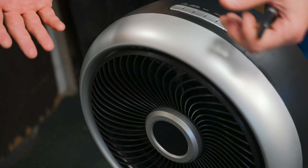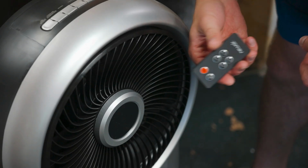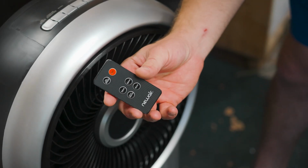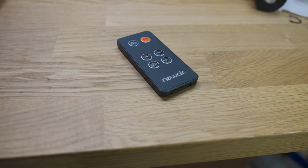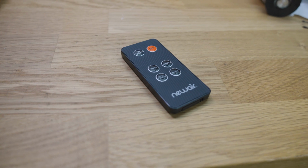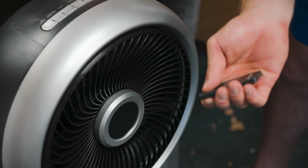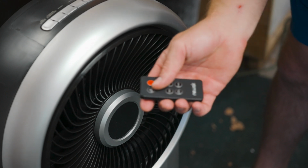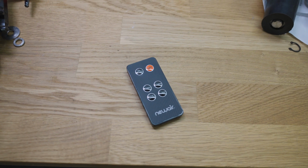So those are just a little closer look at some of these features. In addition to having all these buttons on the top of the fan, it does come with this slick little remote. It's nothing fancy, but it's handy to have if this fan is across the shop, being able to turn it on remotely. It's pretty nice. We've got an on and off button, and we can even change the speeds.